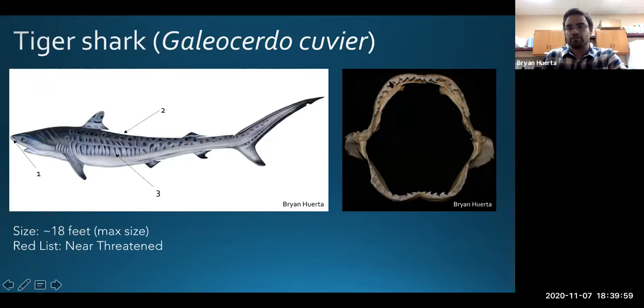They also have a very unique tooth morphology, especially designed so they can even crunch turtle shells and carapace.